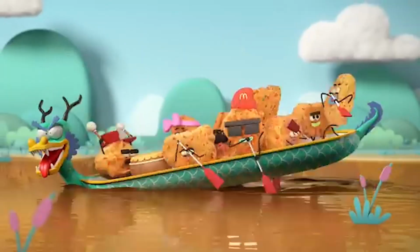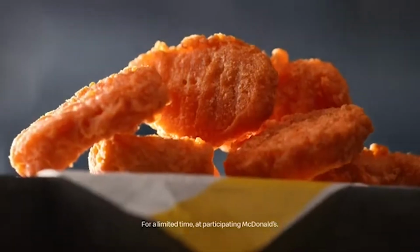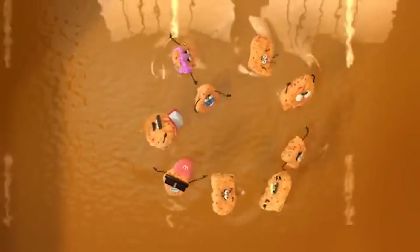McDonald's chicken nuggets are an iconic snack, enjoyed by millions across the world. But have you ever wondered what goes into creating these crispy golden bites? From sourcing the chicken to the final frying process, let's dive into the world behind McDonald's chicken nuggets and see what makes them so irresistible.